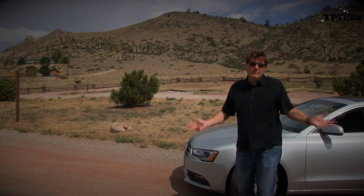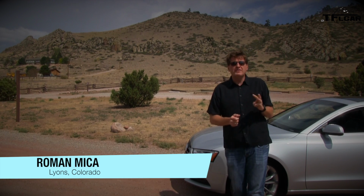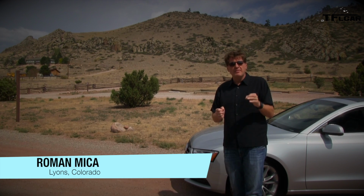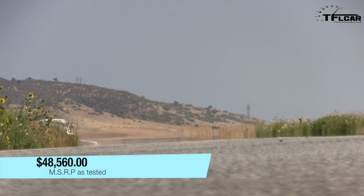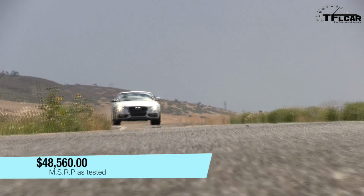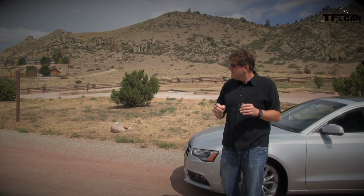Nathan threw down a really fun challenge. What's the world's best two-door, four-seater, sporty luxury coupe for under $50,000? And in my mind, there's only one obvious choice, and that's this car, the Audi A5 Coupe. It is by far the best looking car that is made today.